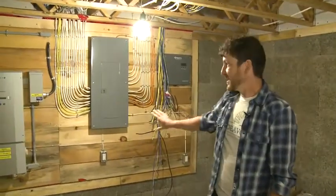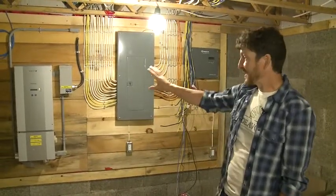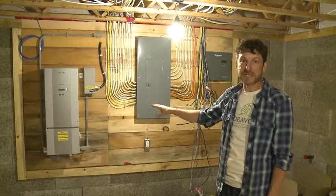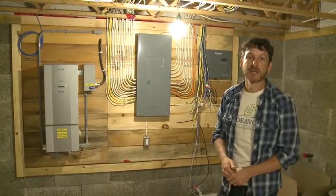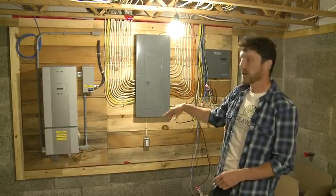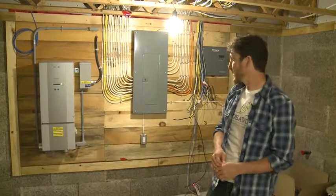Over on this wall is the whole electrical system for the building, and on the left-hand side is the unit that converts the power from DC coming down from the solar panels to AC power so we can sell it back to the grid. It's doing all the inverting, and it keeps track of that as well. How much you've sold to the grid is tracked there.